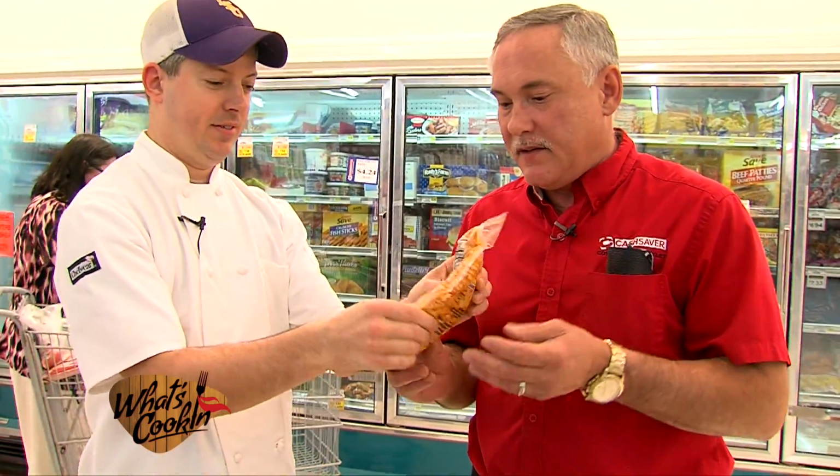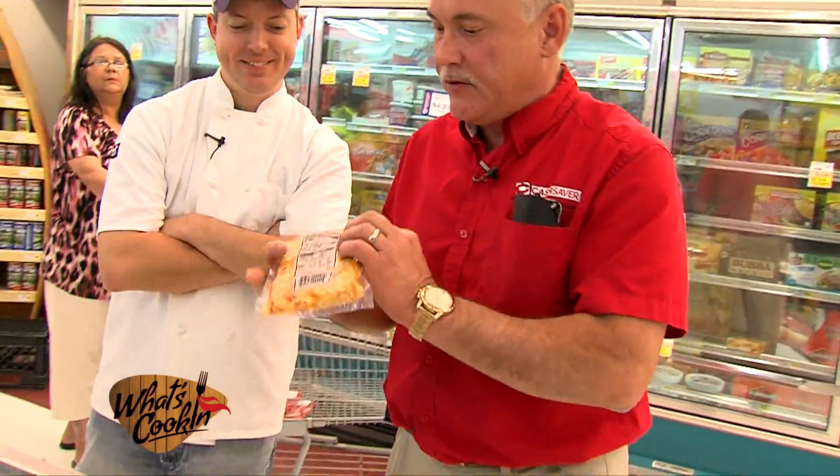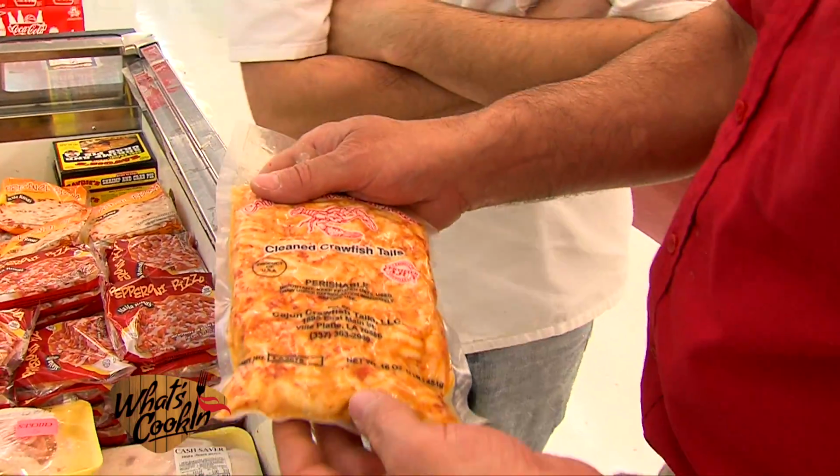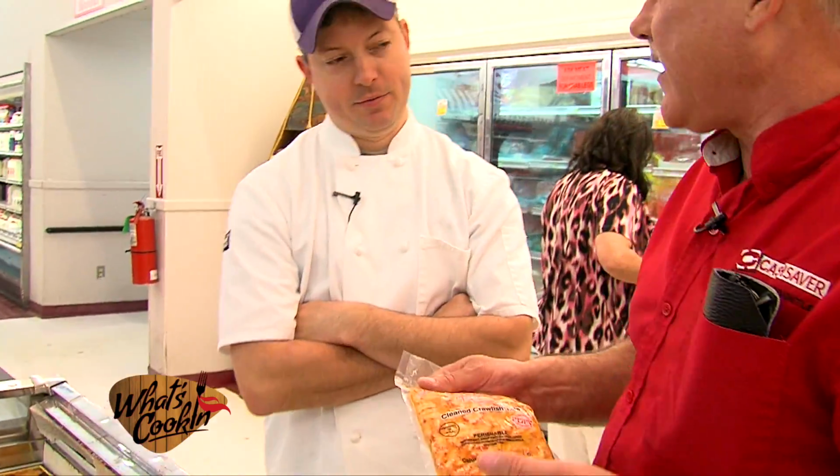Well, Jason, we're here in the seafood section here at Cash Saver, and one of the ingredients that we need for the crawfish etouffee cook-off would be fresh Louisiana crawfish. Fresh Louisiana. We never have frozen, you can see. Yes, definitely fresh stuff. It's nice and beautiful, nice color and everything. And that's the only way to make a really good etouffee, with fresh Louisiana crawfish from Ville Platte, Louisiana.